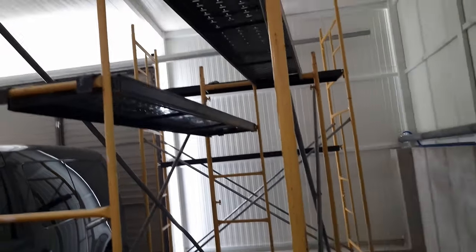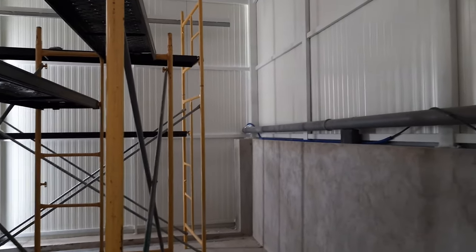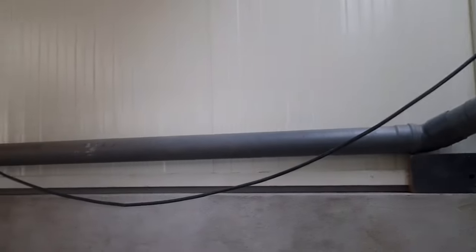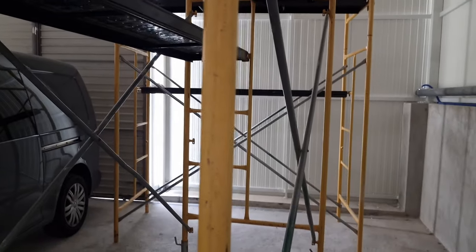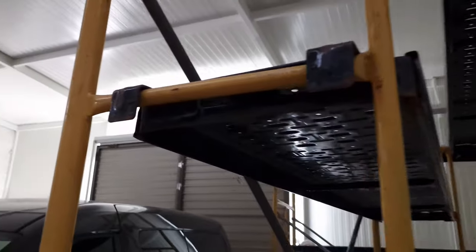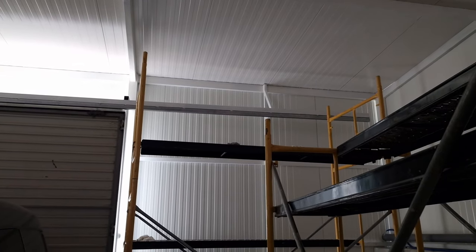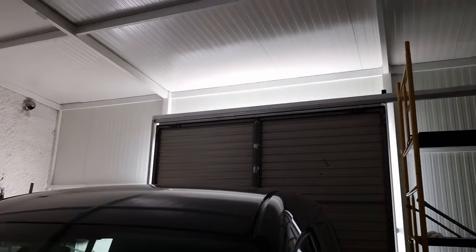Okie dokie, so we are almost finished, guys. Almost done. Got the side really closed. We got the front part really closed. Trying to concentrate on the camera and talk at the same time. Look at the camera from one point of view, then you look out of the camera and you get confused, like, where am I pointing?